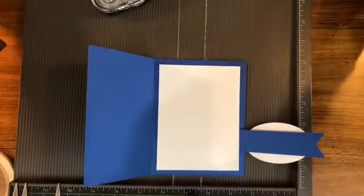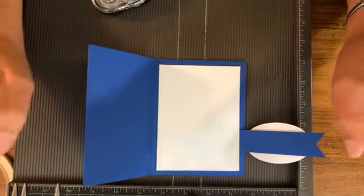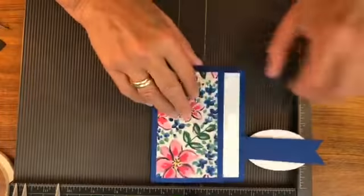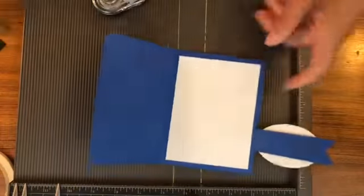And by the way, these are cards that we have done in the Fun Folds class. And next month's class is going to be pop-up cards, so that's going to be really fun. But this is really a really cute card.